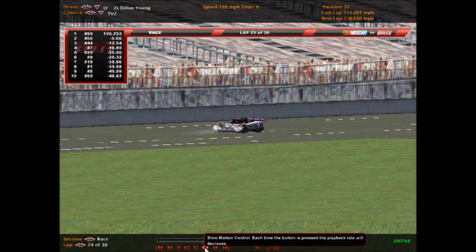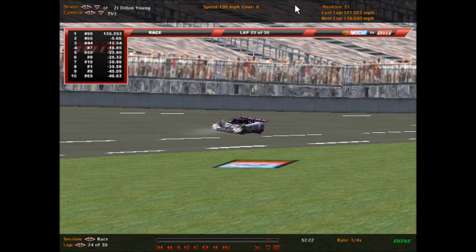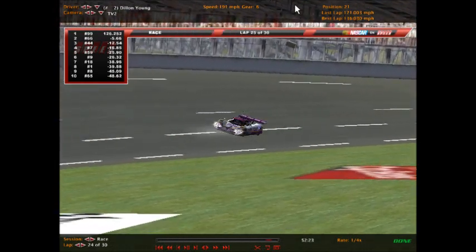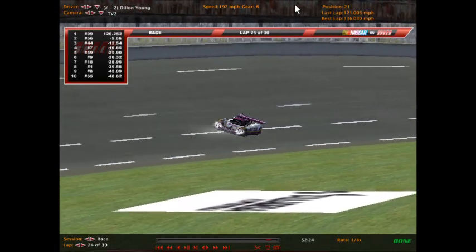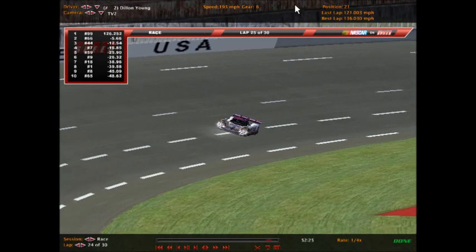Well, the caution flag was flown because of Dylan Young in the number 2 Silk Cut car. He was running 20th. He made his way to the 21st position after making a pit stop under the first caution flag. And let's actually look at the restart from the first caution flag. Excuse me. And let's see what happened here.